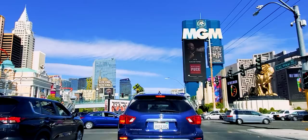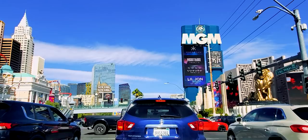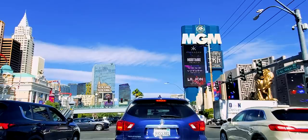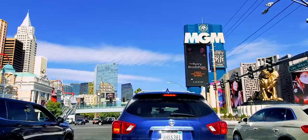And their standard machine, although I did find some 6-5 ones and some 7-5 ones, tends to be around the average of an 8-5-1. So Tropicana, south end of the strip, they come in at number two. And we're going to get into number one right after this.